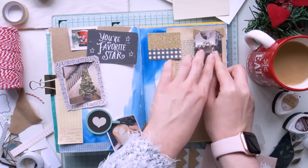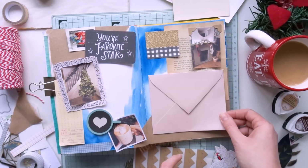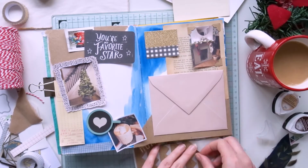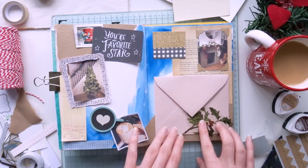So I'm using some photo corners here. Obviously they're usually used for the really thick photos when you want to take them back in and out of your album, but I really like the vintage aesthetic that it adds, so I just add that in even though I'm not planning on taking the photo out. It adds a really nice framing to the photo so it doesn't get lost up there.